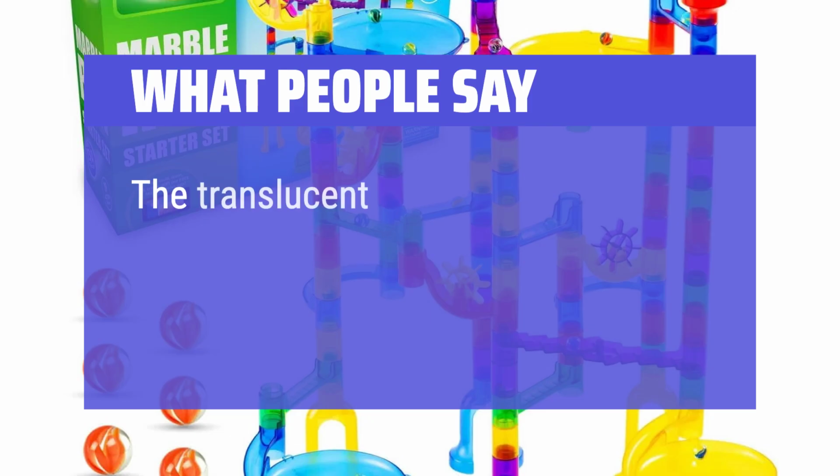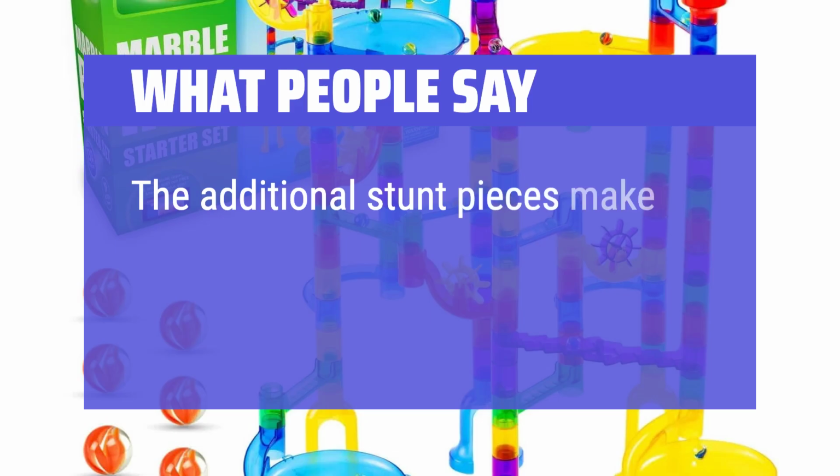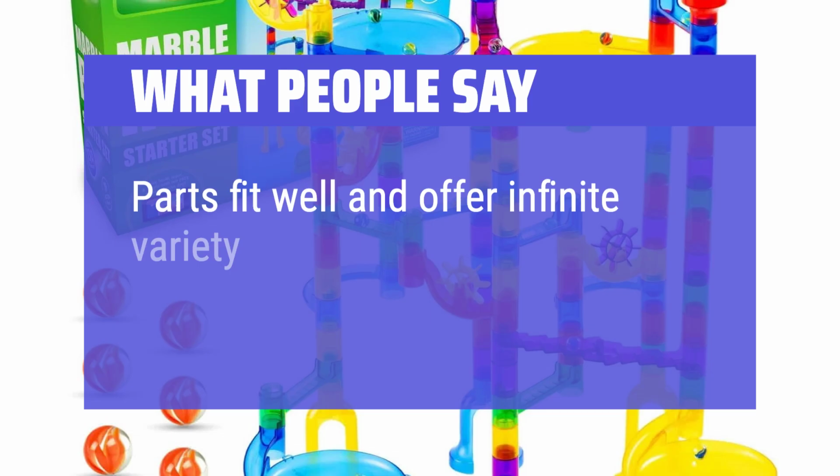What people say. The translucent pieces make it easier to track the marbles as they go through the run. The additional stunt pieces make it possible to have more involved and complex runs. Parts fit well and offer infinite variety of arrangements.